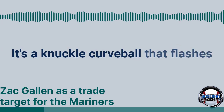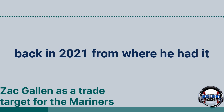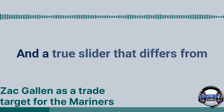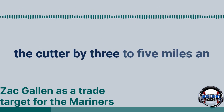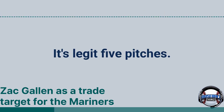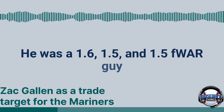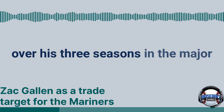It's a knuckle curveball that flashes above average, but took a step back in 2021 from where he had it in 2019 and 2020, and a true slider that differs from the cutter by 3 to 5 miles an hour and with more depth and shape. It's legit 5 pitches. He was a 1.6, 1.5, and 1.5 F-WAR guy over his 3 seasons in the major leagues.